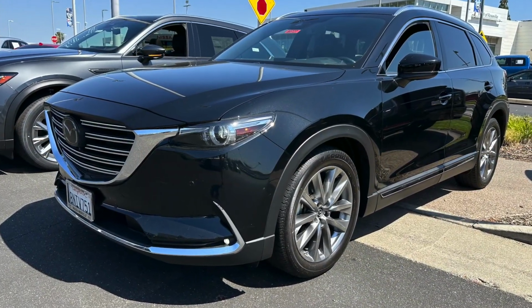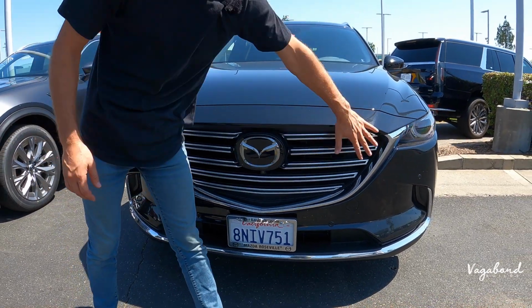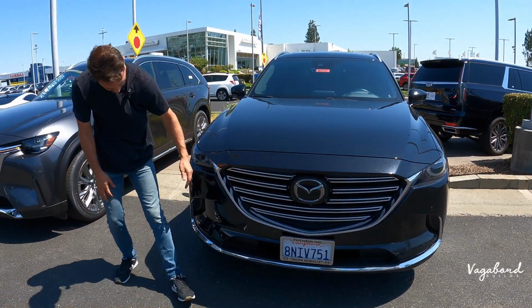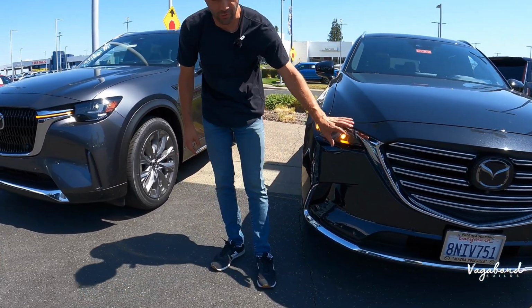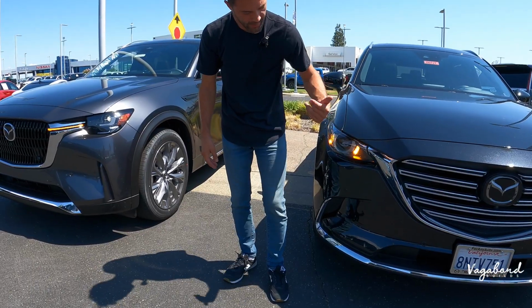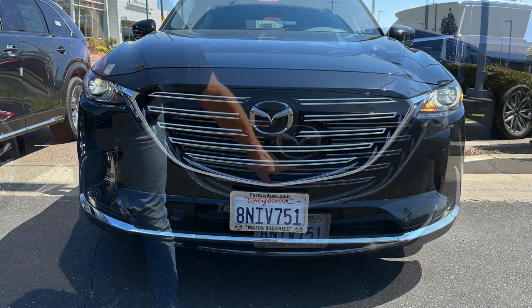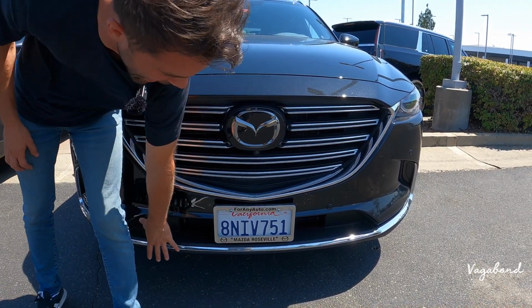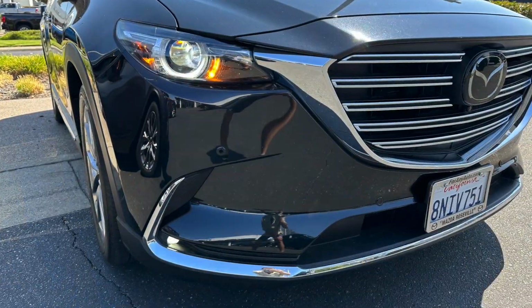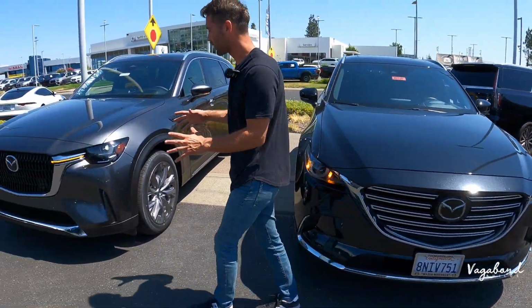You're going to get a whole lot of differences on this front end because it's just a new look all around. The grille area itself, the cuts here are going to be completely different, okay? The headlights are completely different. The trim work, bumper sensors you still get, and the camera integrated right under the emblem. You still get that on both the CX-9 and the CX-90. And that lower side bumper cover area is going to be completely different also. Now let's go ahead and show you guys what this completely looks like.